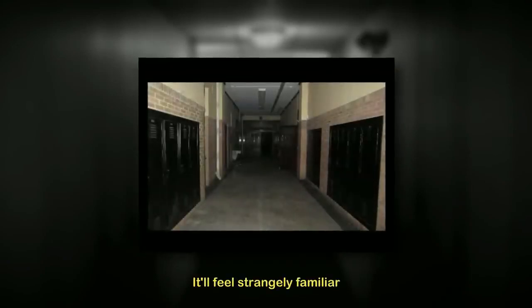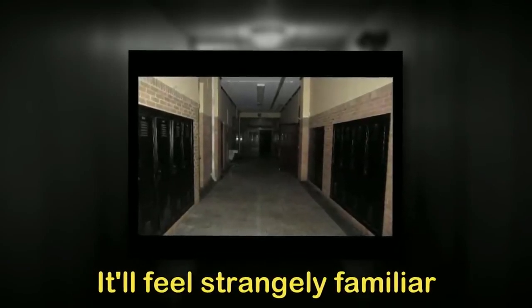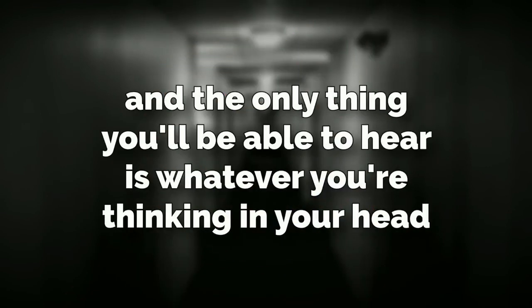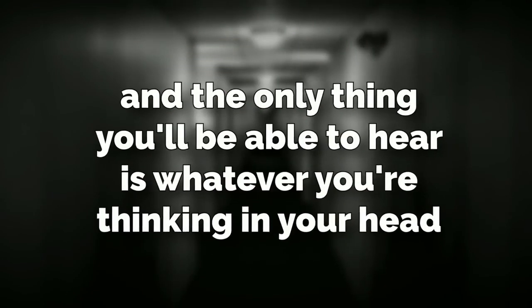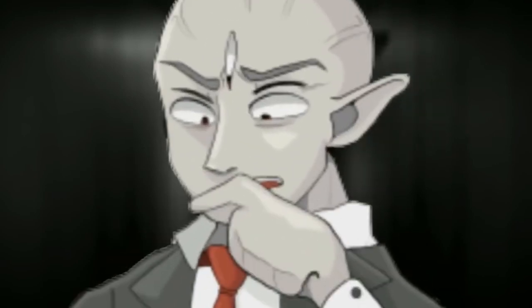The environment will feel strangely familiar, and the objects inside will seem familiar as well. The level has no noise, and everything is muted, including your breathing and footsteps, and the only thing you'll be able to hear is whatever you're thinking in your head, for now at least. Trust me, you'll be able to hear stuff later.